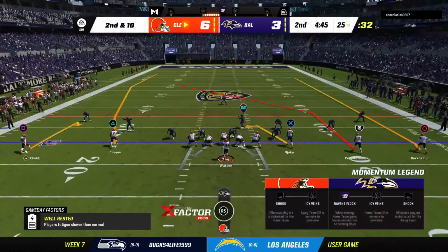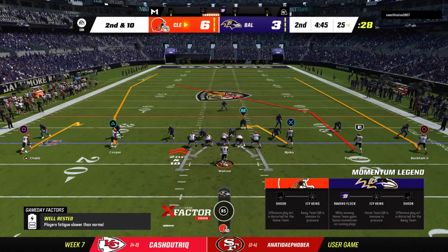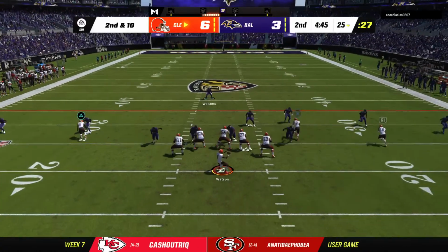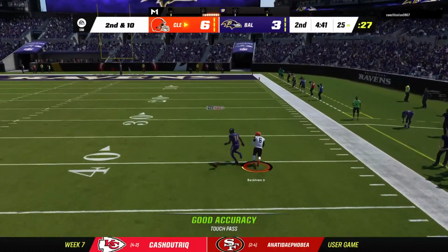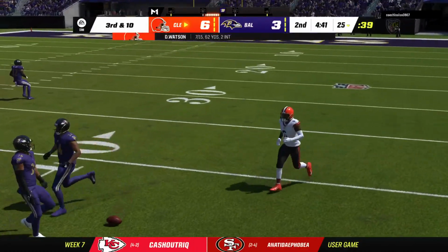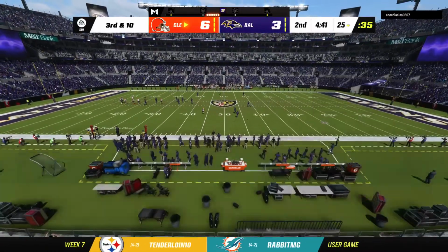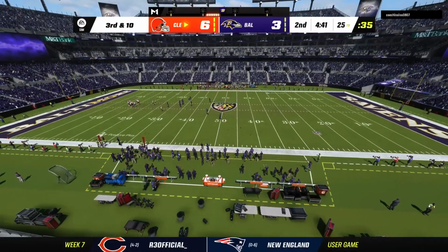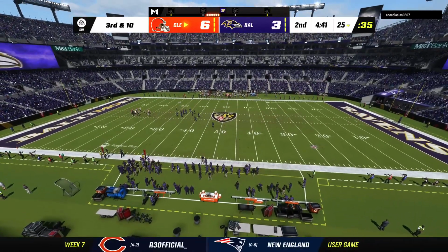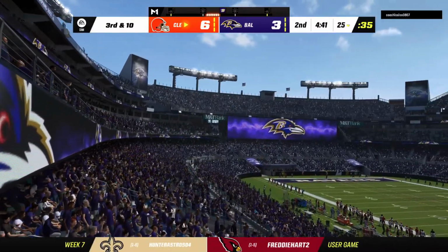So following the incompletion, here's 2nd and 10 from the 25. Here's Watson. And it's knocked away and incomplete. Tough series for the passing game. Things just aren't clicking. Hopefully they can come through on this play and get this series back on track with a completion for enough yardage for a 1st down.